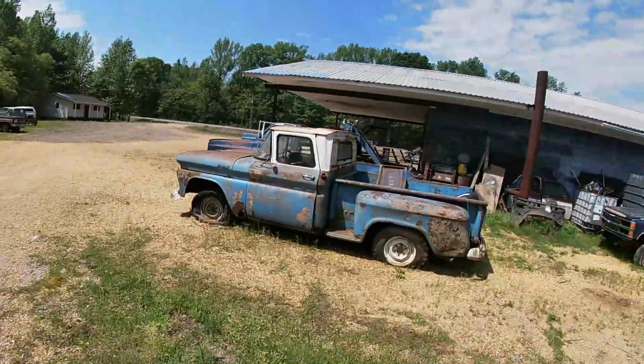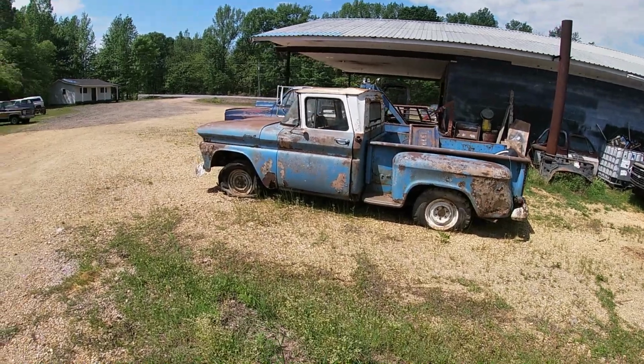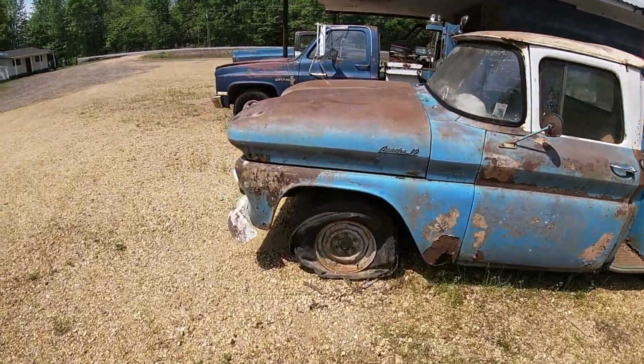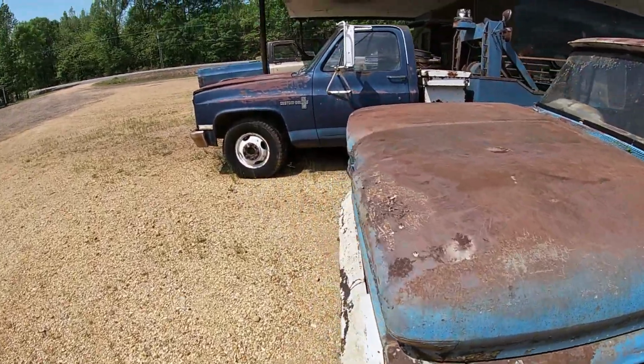But then we got the 61 Apache. I've showed you guys that, told everybody about that. It's going to get a full frame off redo, but we just need time. There's just not enough time in the day to get all these things in, but there will be. I'm gonna keep working on them, and we're gonna keep getting them in.